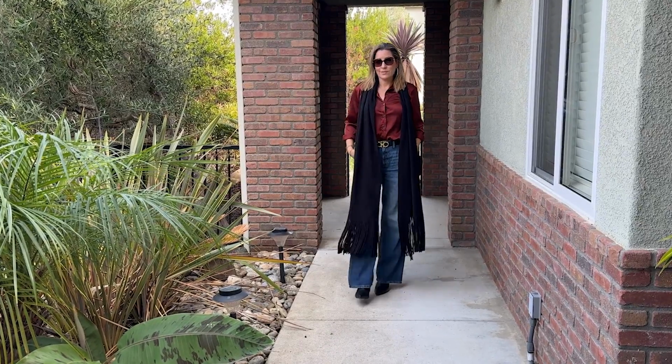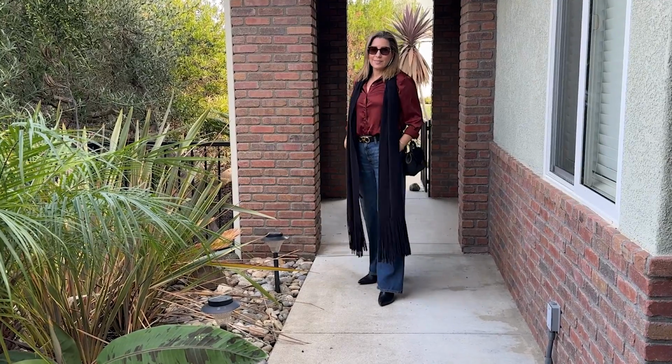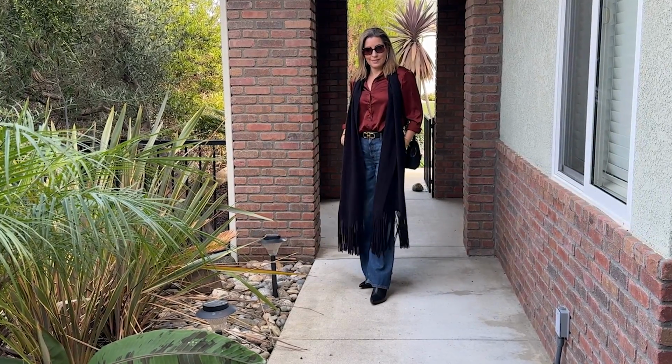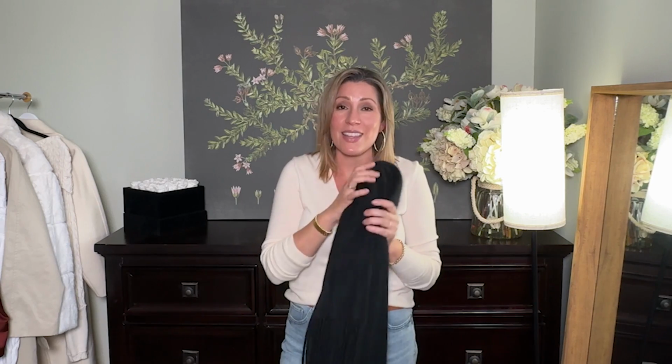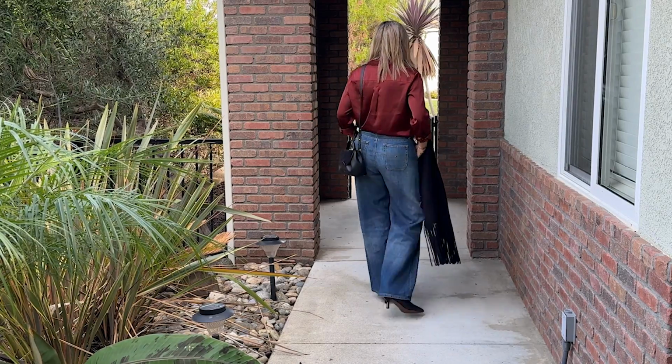And I'm sure you've all seen the really long scarves. These are super on trend. I have seen them in every store shopping. This particular one is from Anthropologie. It is just a basic black with the fringe. I guess its claim to fame is its length. It's really long. At first I was like, oh, I don't know. But the dramatic length of it is what elevates the outfit. So it is really beautiful.